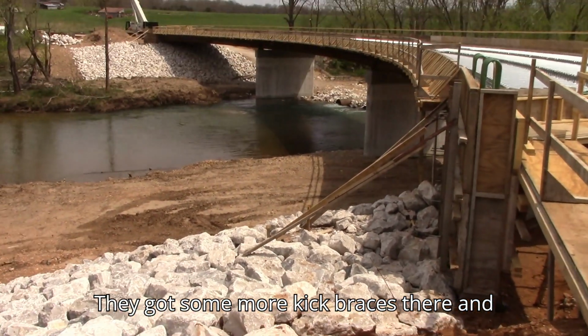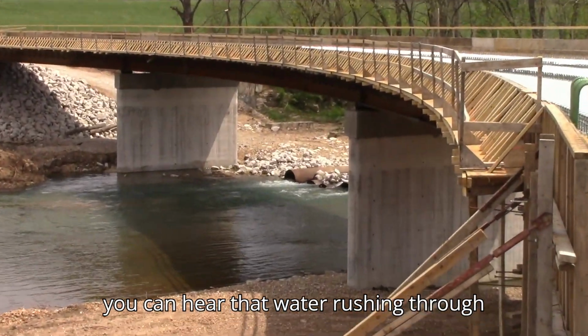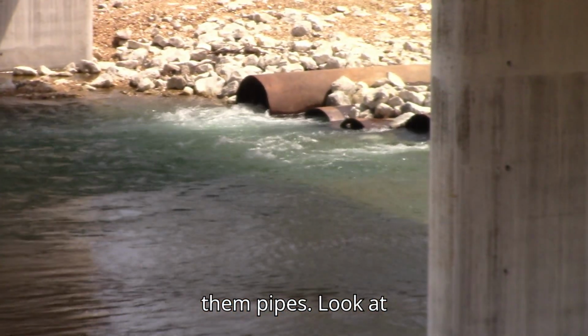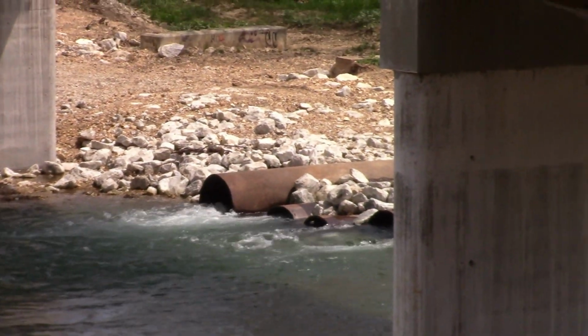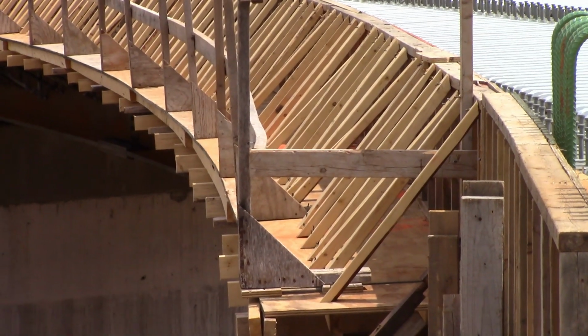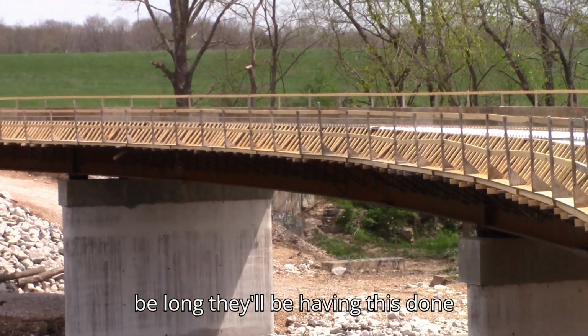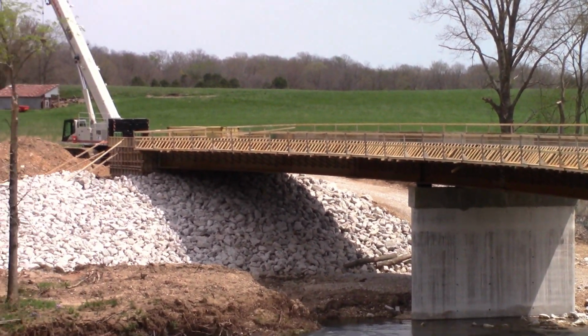They got some more kick braces there, and you can hear that water rushing through them pipes. Look at that. That's pretty. It won't be long, they'll be having this done poured.